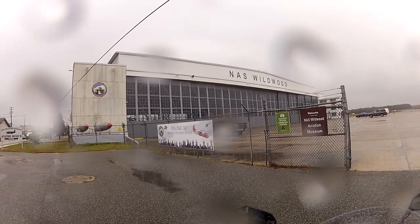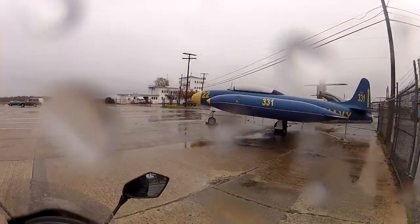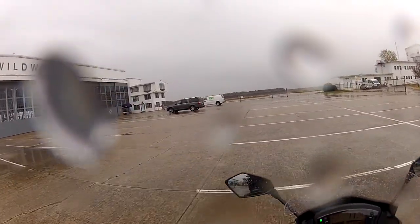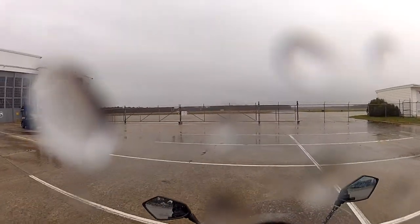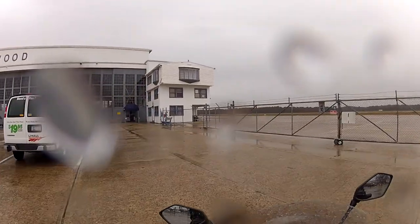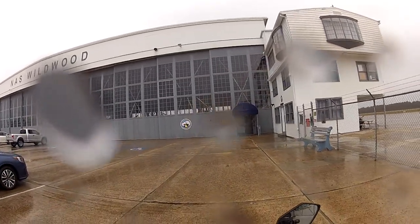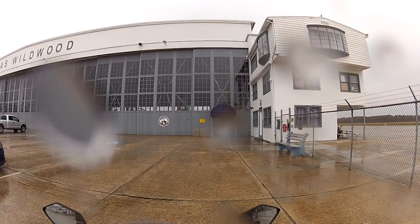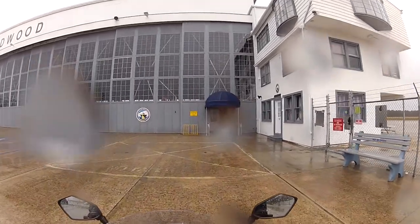Here it is. And the entrance is over there. I'm not going to get off the bike and go in. But you probably can't make this out on the video, but I can see through the glass some of the aircraft that are in there. And the sign shows museum hours are 10 a.m. to 4 p.m. daily.